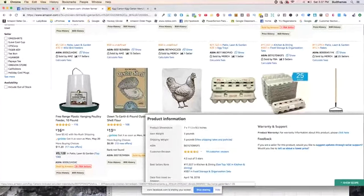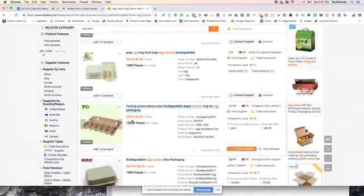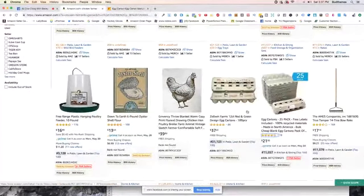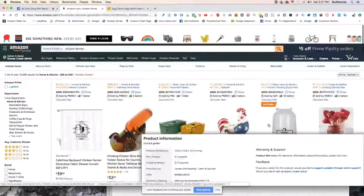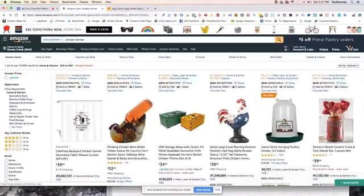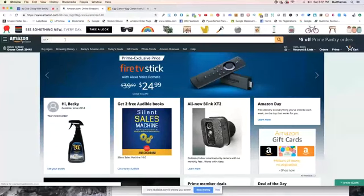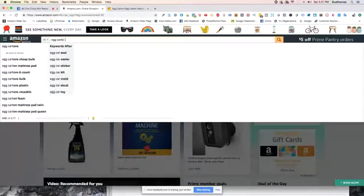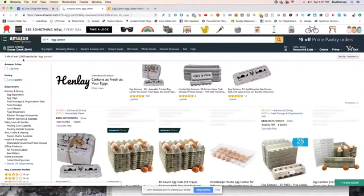So what I would do now, because we have a potential product, we found it over here for 2 cents each, and they're selling 25 of them for $21.95. The very first thing I would do is go back and reset myself on Amazon, and I would type in egg carton and hit enter. And as you can see, there's over 2,000 results for an egg carton.